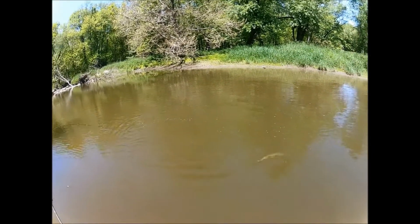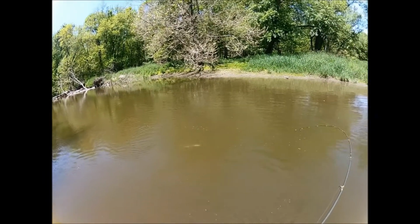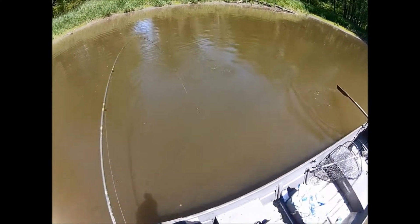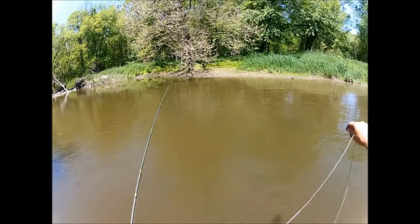Pike are pretty good fighters. Even the small fish fight well. This is an average size fish here, about 30 inches it looks like. They don't fight like steelhead. They're not going to run 25 miles an hour at 100 yards away, but they are good fighters, especially when you get the big fish on.